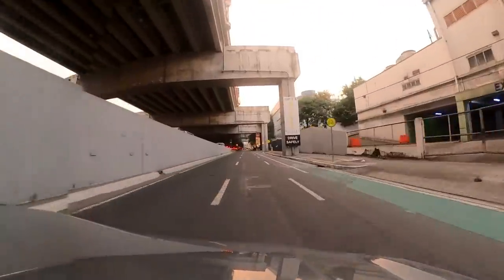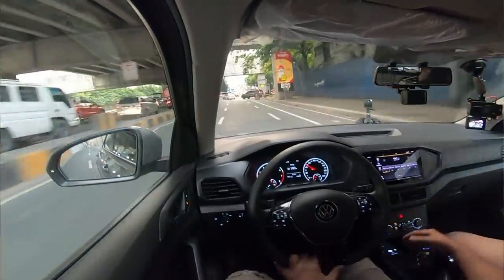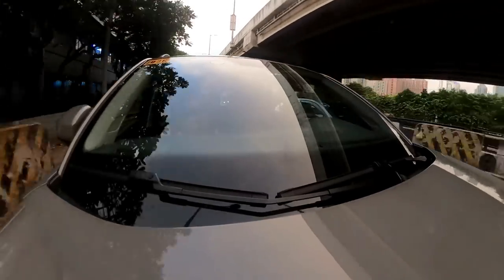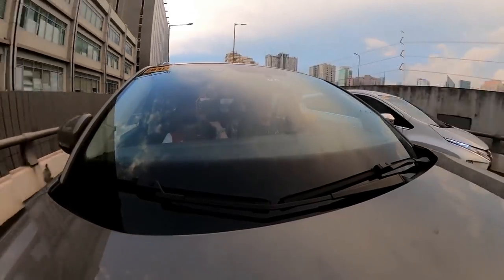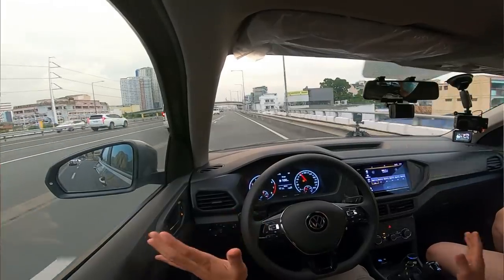Ito na tayo, guys. The moment of truth. How do you feel driving this car on an open expressway? Would it feel like a sedan, or would it feel like an SUV, or a sedan and an SUV combined or crossover? T-cross. Alam mo ba na kung anong kahulugan ng cross or X sa mga ganitong sakyan? Sabi mo, parang hybrid. Yeah, hybrid.